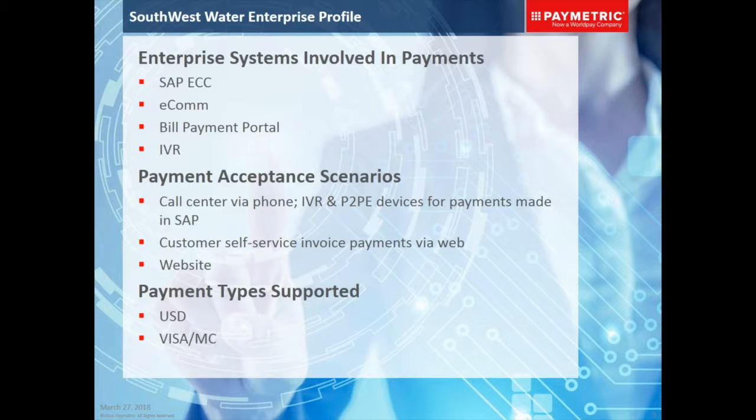So Southwest Water was looking to take payments in a variety of ways to offer flexibility to customers. So they had a call center where customers could call in and make payments over the phone. They had an automated IVR, again, that interactive voice response. We also help them implement point-to-point encryption devices for payments made directly on their ERP system using the financial processes. And point-to-point encryption is something a little new to the payment space. It offers some additional security around taking payments. It's a technology improvement where you're taking payments on a pin pad and removing a lot of your network from a PCI scope.